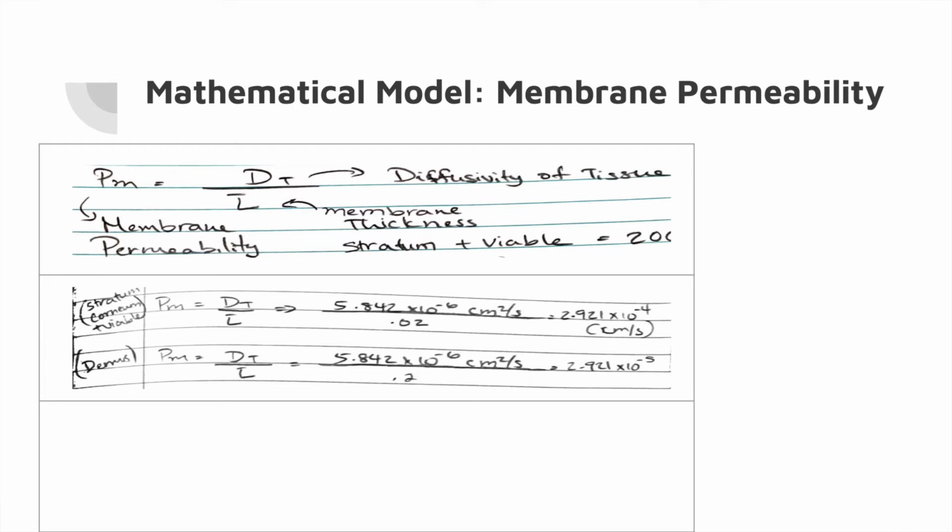Here in the second figure, as you can see, the membrane permeability for the first one was calculated to be 2.921 times 10 to the negative 4th. This is for stratum corneum plus viable. As you can see, the 200 micrometers was then converted to centimeters in order for the units to cancel out and give us the remaining units. And here, the second, we can see the membrane permeability of the drug within the dermis membrane was calculated to be 2.921 times 10 to the negative 5 centimeters per second.